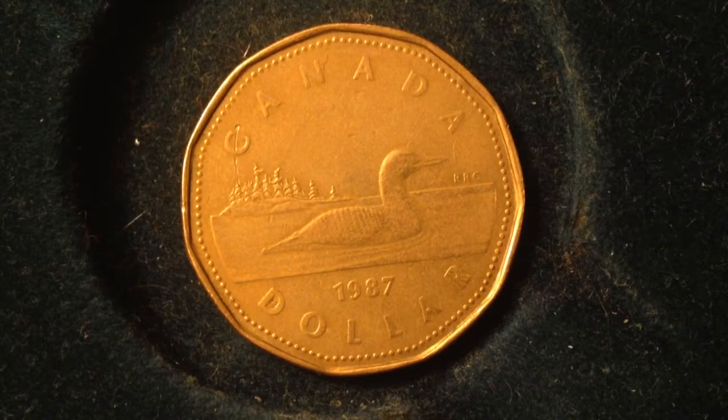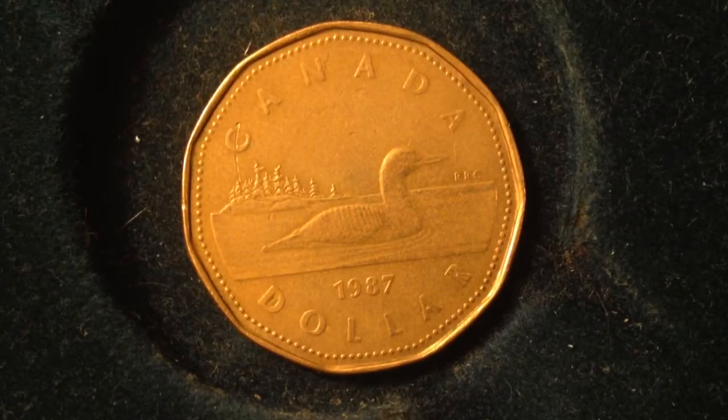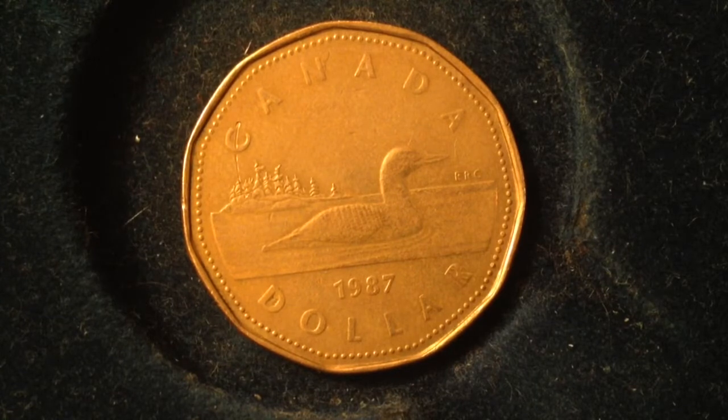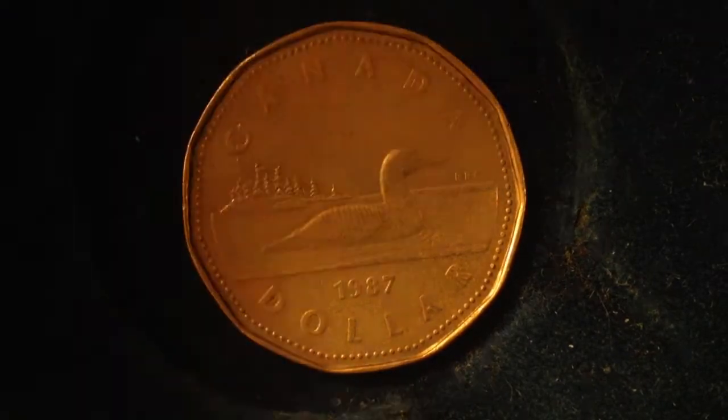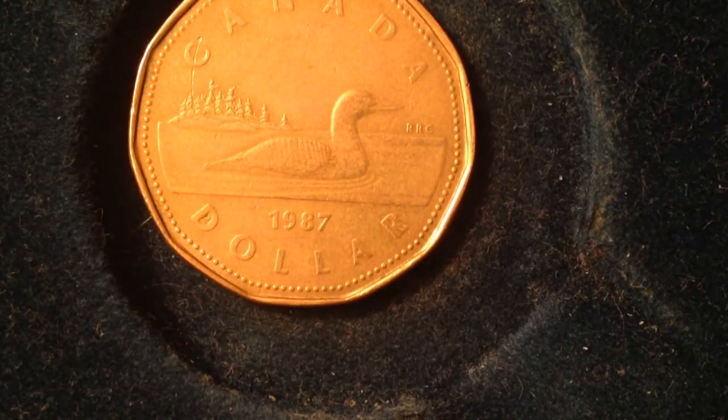So this right here is the 1987 Canadian dollar coin. It features a loon on the reverse and some other stuff about the coin. In 1987, there were 205 million of these coins produced. And what's interesting about this coin right here is that after 1987, they slightly tweaked the size of the coin from 1988 to 2002.